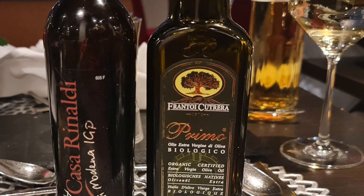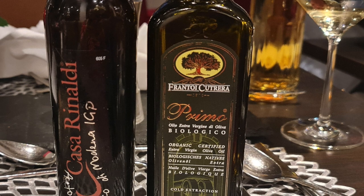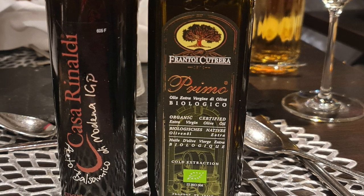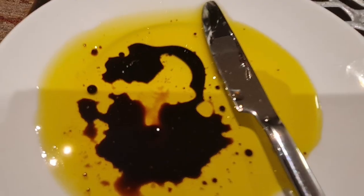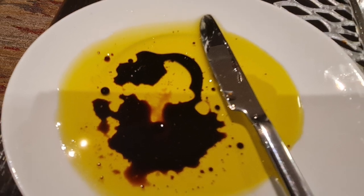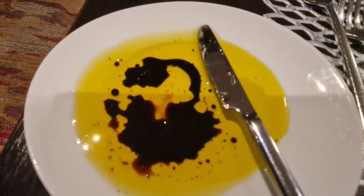Heavenly. And the olive oil is called Frantoi Cetrera Primo, and this olive oil is just, oh my gosh. We look like we actually know what we're doing when we're having our olive oil and our balsamic. You make nice little pretty pictures. We do. We draw pictures, but quickly when you draw your picture with the balsamic, it disappears. Yes. It disappears. So do try that. Like mist in the night.